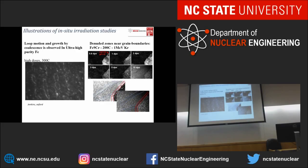Here on the right is another example, the in situ ion irradiation in iron-chromium model alloys. As you can see, the in situ experiments allow us to take pictures of the same area at different doses. By comparing those pictures, we can identify the evolution of the microstructure. Another thing we can show here is that within the grains, the defects created by irradiation are homogeneously distributed, but near the grain boundaries, there are some dislocation denuded zones. That's because grain boundaries are considered perfect defect sinks, which absorb the defects and create the denuded zones.